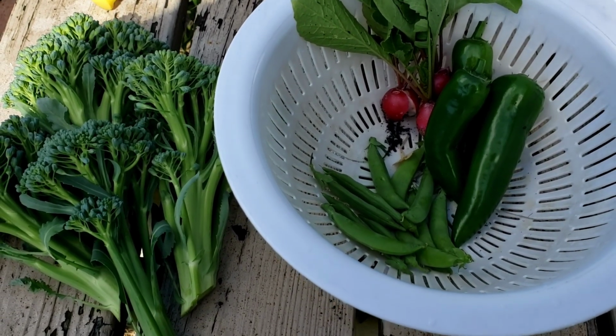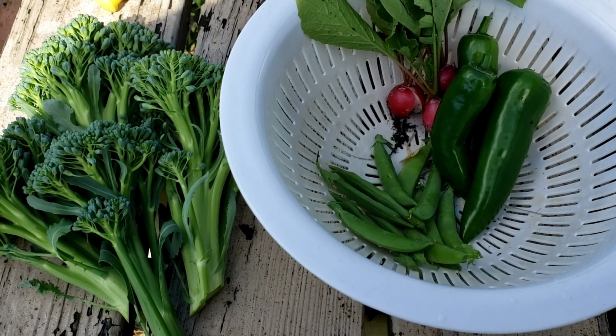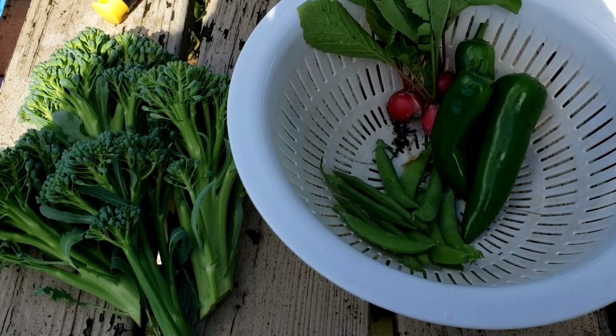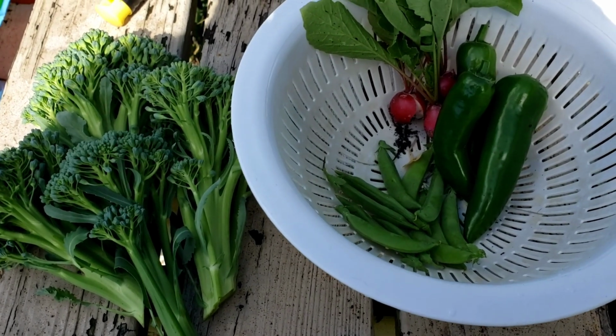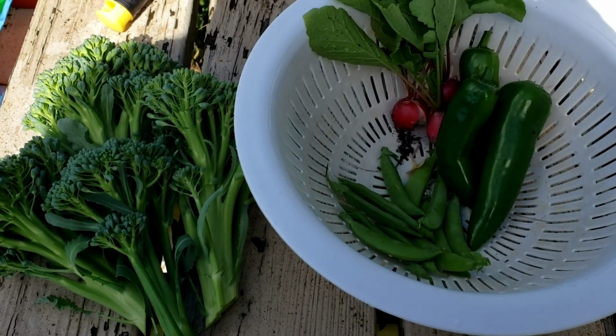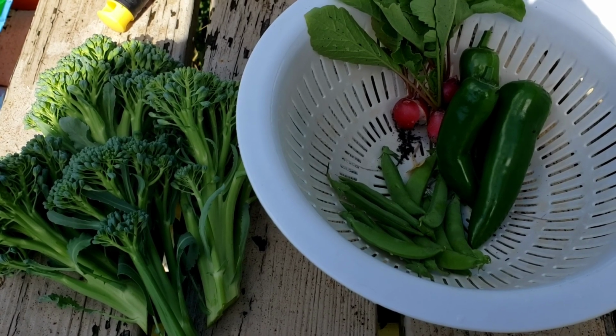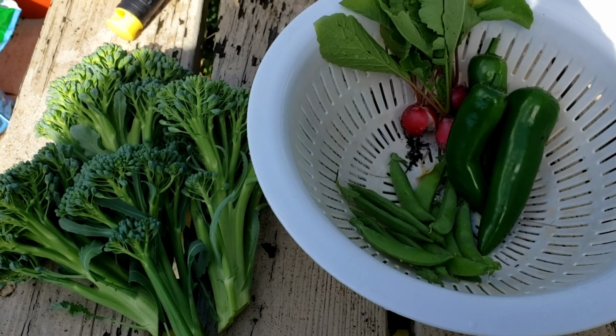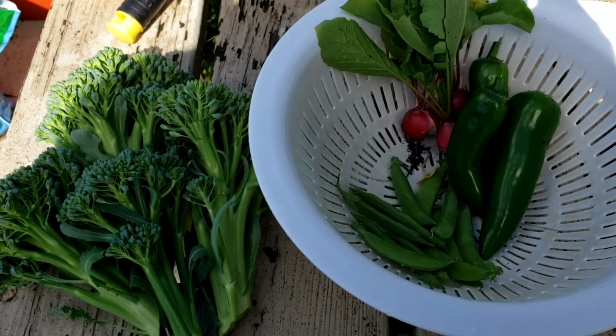And not bad. I think today is February 4th. So I'm not complaining. We're just coming out of some cold weather. We've got more cold weather coming again. So we'll see how it goes. But there's more sugar snap peas coming. There's more jalapenos coming. There's more broccoli coming. So I'm not complaining.